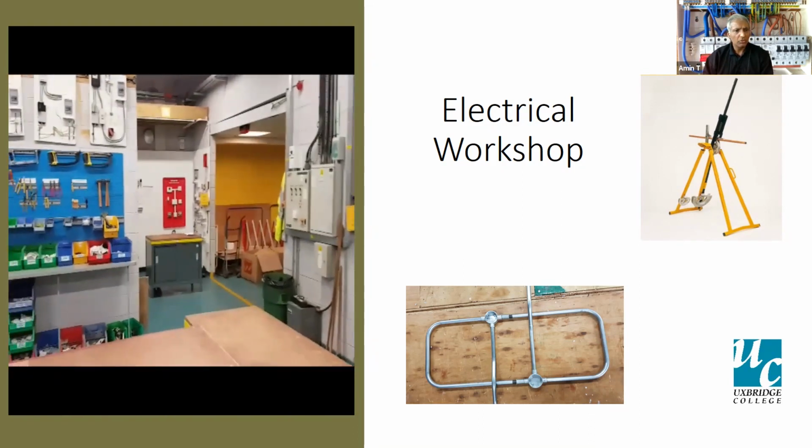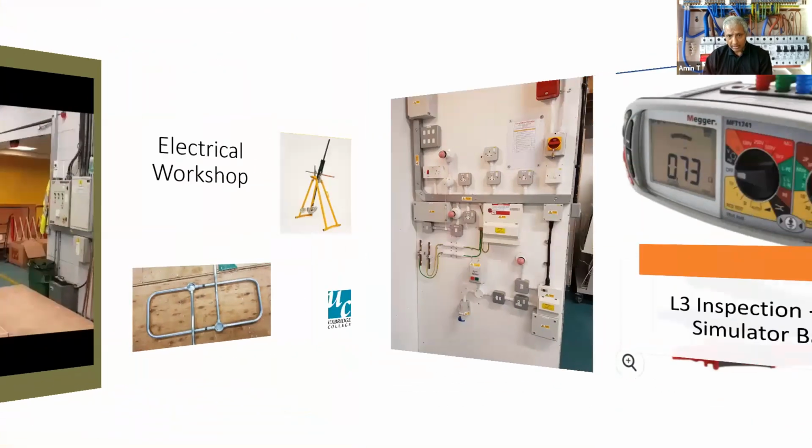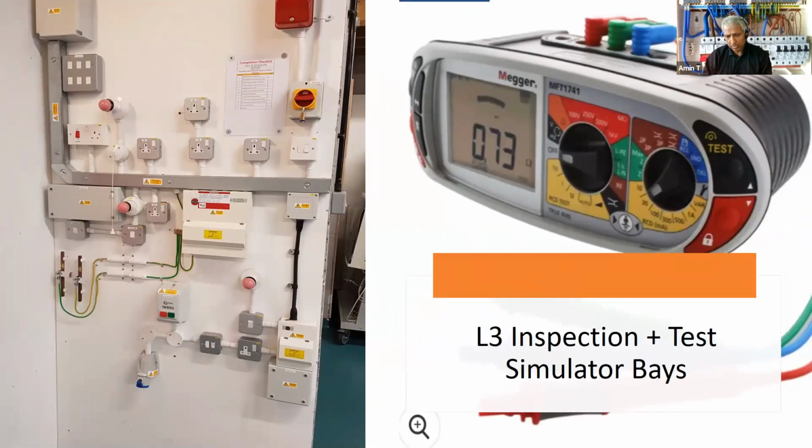And obviously from level two to level three, you can also progress in a specialist subject, for example, the 2391 electrical installation course. And this is one of the boards that we simulate, especially with level three learners, that have to do inspection and testing on, which gives them great experience when they go outside.